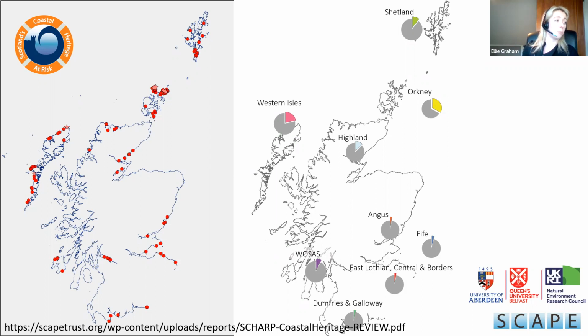Heritage at Risk project report is available on the Scape website, so you can take a look and actually link through and read about those particular priority sites as well. So those 15 sites were sort of highlighted as being the top priority to really do something at.